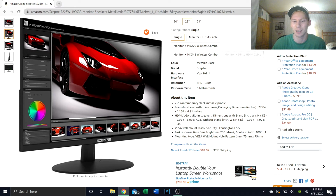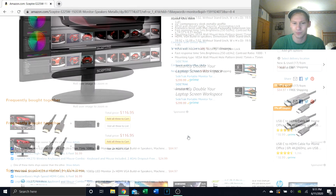But yeah, mounting type, base amount, 75 millimeters. That's not too important. Dimensions, somewhat important, not really. It's a compact monitor, no issues here. I like that it has VGA and HDMI, so you have some diversity there, variation.